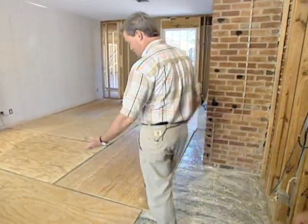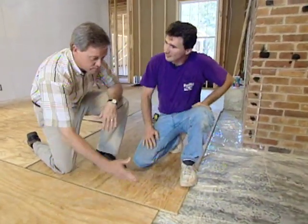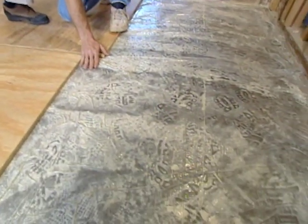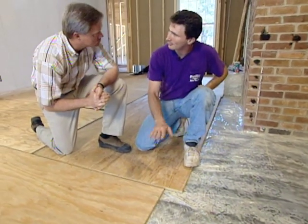Well, Terry, I can see this system's a lot different than upstairs. You're actually having to put down your own subfloor, and you used a plastic vapor barrier. Oh, yes, sir. We use a 6 mil plastic vapor barrier to keep any moisture from seeping from the slab into the wood flooring.